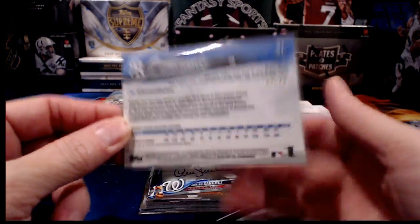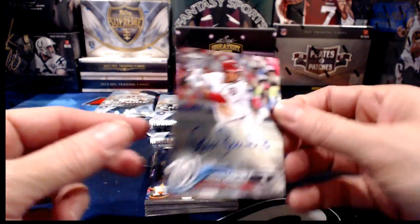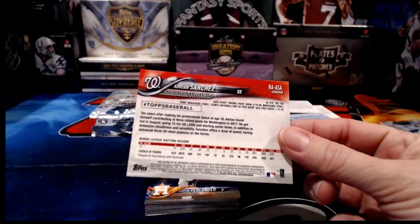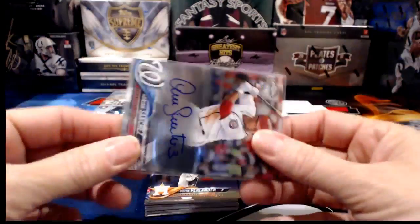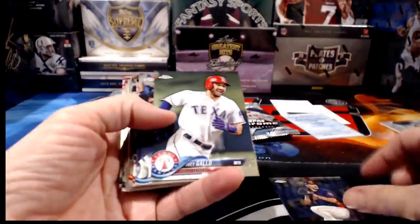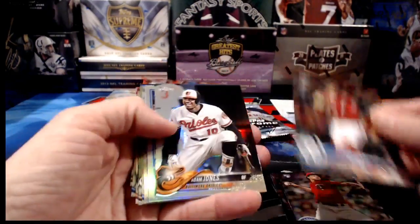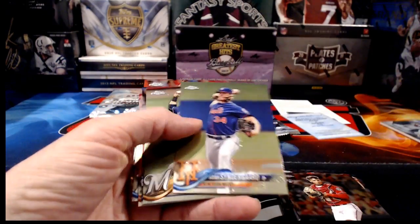I don't know. To 99, Gleyber Torres. Parallel for the Yankees. We've already seen Adrian Sanchez come out of here once, but if you have the Nationals now, you have a pair of Adrian Sanchez. One for yourself and one to give away, and I just put him into the sleeve upside down. That's going to bug me. I got to fix it. Because when it went into the top loader, it would go in upside down, and that would just bother me. Might not bother you if you got it that way, but it bothers me.